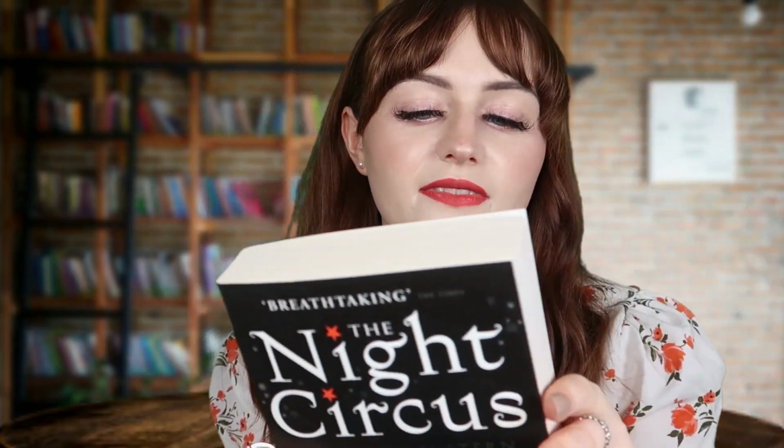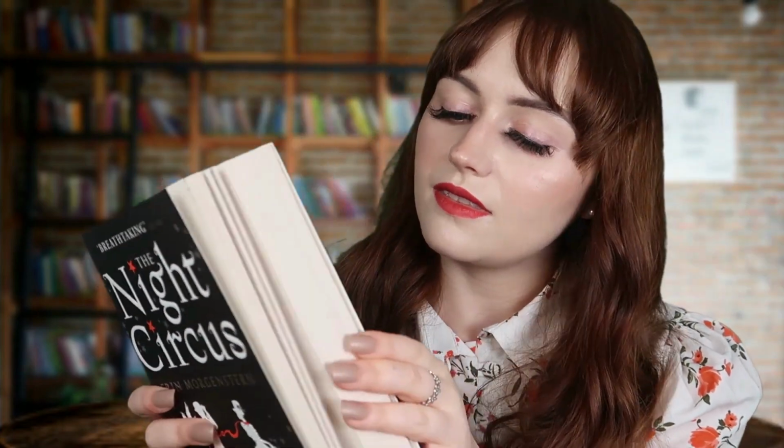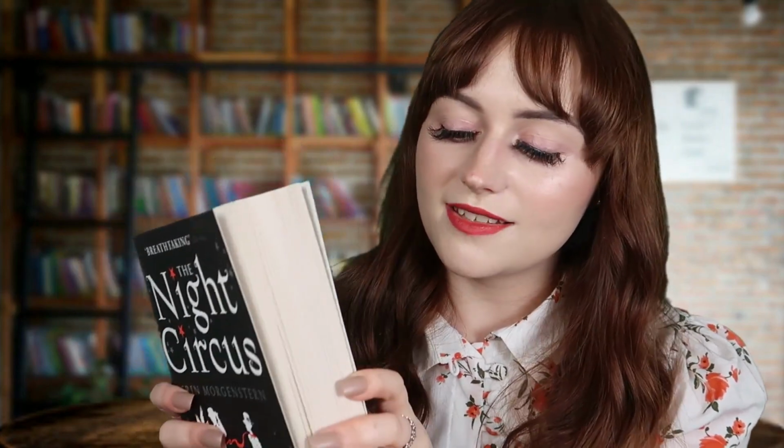So the next book, a little bit more fantasy. This is The Night Circus. It's a beautiful, beautiful fantasy story by Erin Morgenstern. And it says, the circus arrives without warning. No announcements precede it. It is simply there. When yesterday it was not.